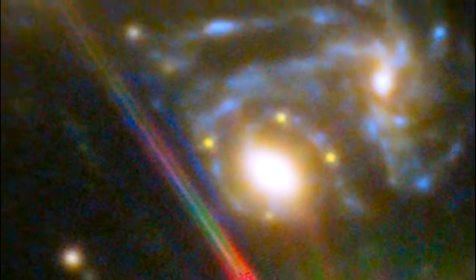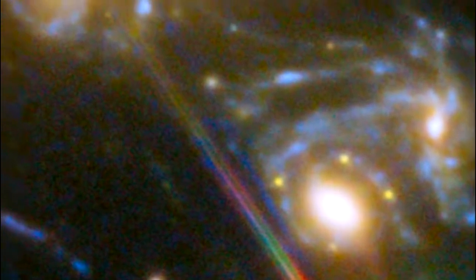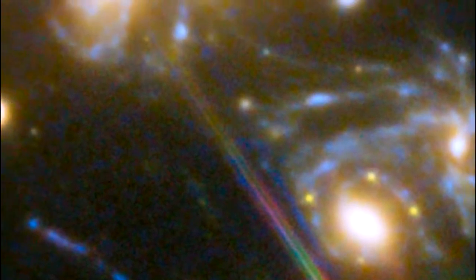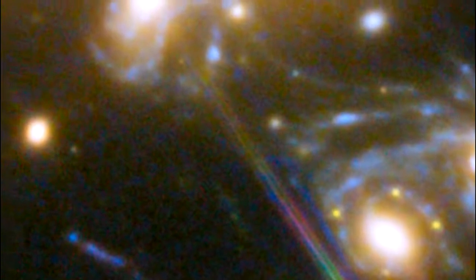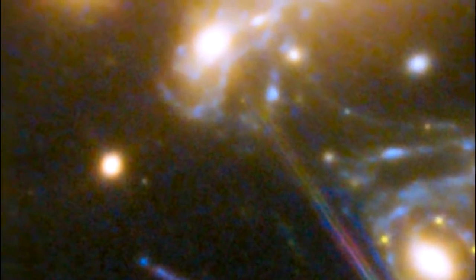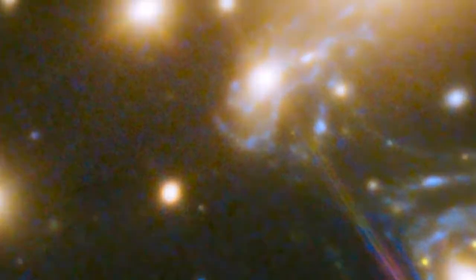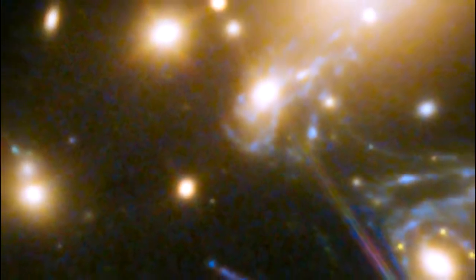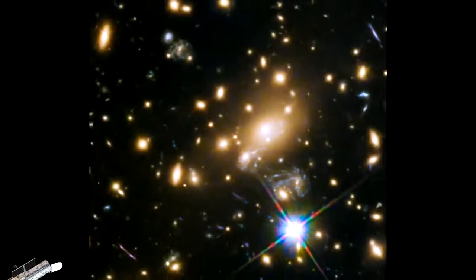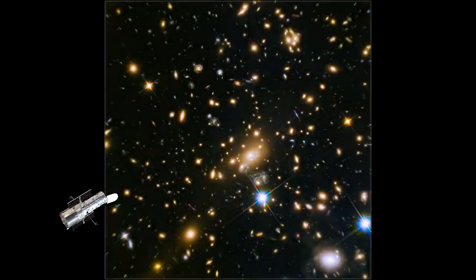Following this discovery, astronomers modeled several possible gas and dark matter distributions in the galaxy cluster. Each model predicted that another image of this supernova will appear in the cluster, but they had different time estimates ranging from 2015 through 2025. In December 2015, it appeared. For the first time in history, the time and location of a supernova was accurately predicted.